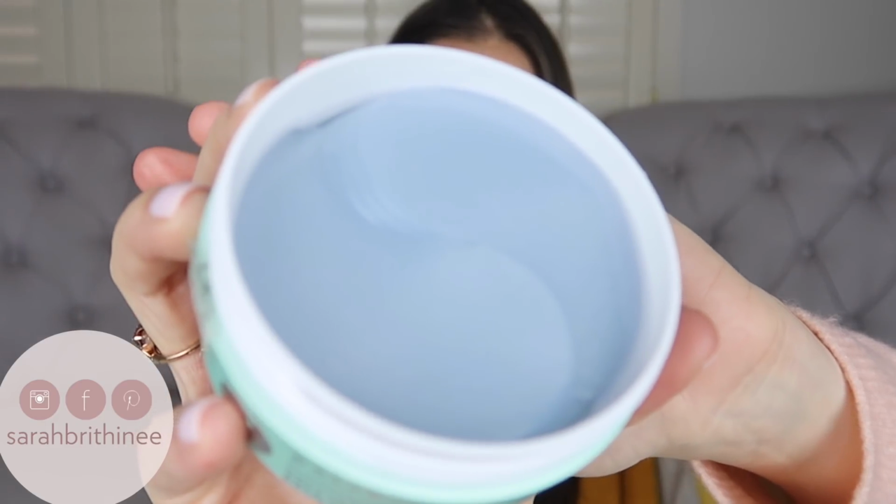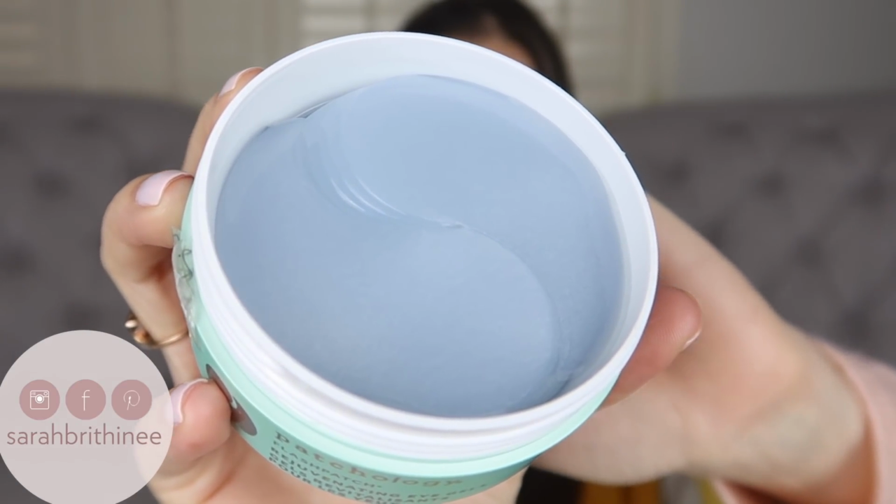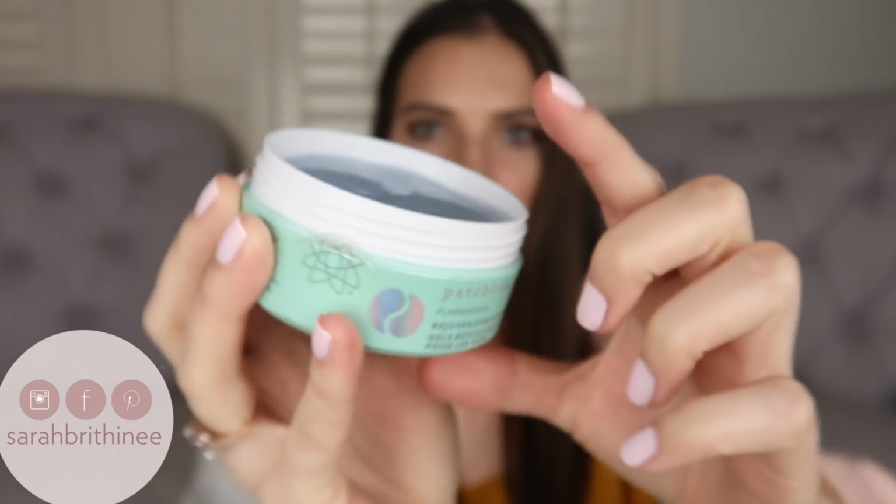Next up is from Patchology. These are the Flash Patch Rejuvenating Eye Gels, and these are amazing. They come in this container, or you can buy them in little sleeves, which are amazing for travel. I'm gonna try to not pour anything out and also let you see this. So there's 2 different ones, and they're just stacked. You just take one and put them under each eye, and you can let them sit there for like 5 minutes before you do your makeup, and it will help your eyes look depuffed, and they just look so energized.